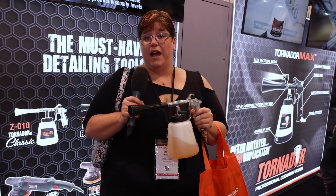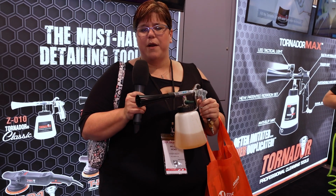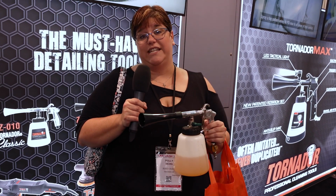So I really highly recommend this for anybody that's a detailer. Not only does it help with your engine compartment, when you get on the inside of your car, it really helps to get your console and everything really cleaned up. It's super easy to use and it does a fantastic job.